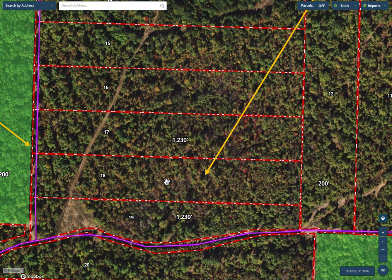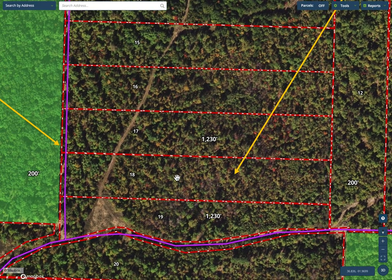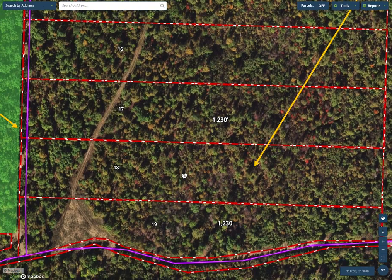We didn't see any signs of recent logging. To our knowledge, everything has been logged at some point. This is no exception, but it's been a few years. Any stumps that we saw were pretty rotted and old, so there's certainly been no logging we're aware of in the last 5 or 10 years at least out here. So a mixture of younger timber and older timber as well.